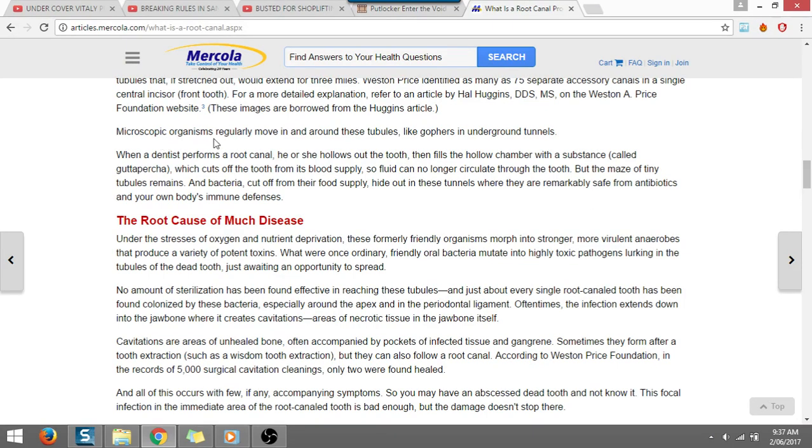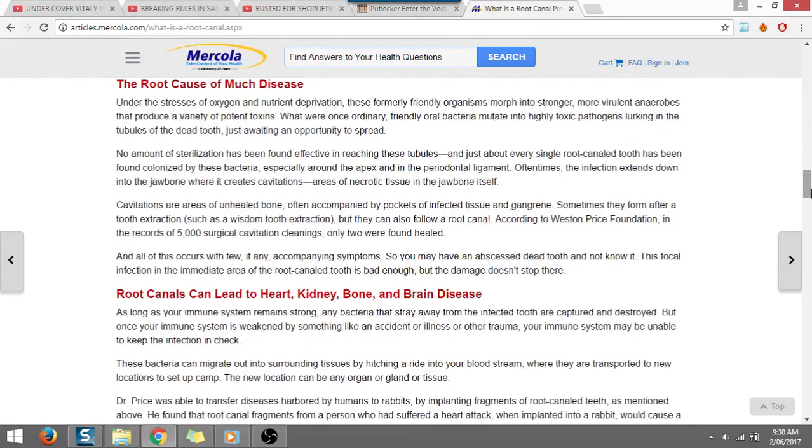Anyway, microscopic organisms regularly move in and around these tubules in your tooth like gophers in underground tunnels. When a dentist performs a root canal, they hollow out the tooth and fill the hollow chamber, which cuts off the tooth from its blood supply, so fluid can no longer circulate through the tooth. But the maze of tiny tubules remains, and bacteria, cut off from their food supply, hide out in these tunnels where they are remarkably safe from antibiotics and your own body's immune defenses. The root cause of much disease: oral bacteria for sure.